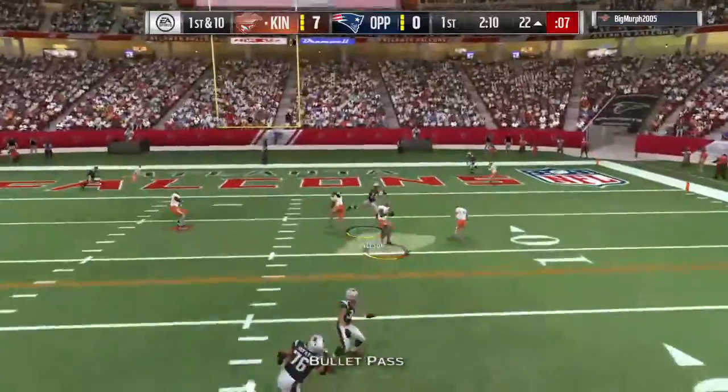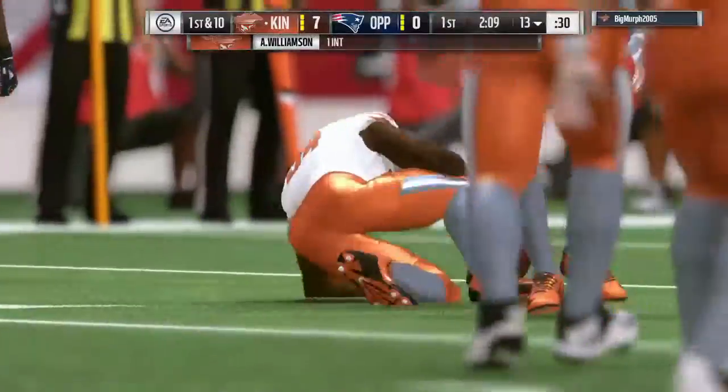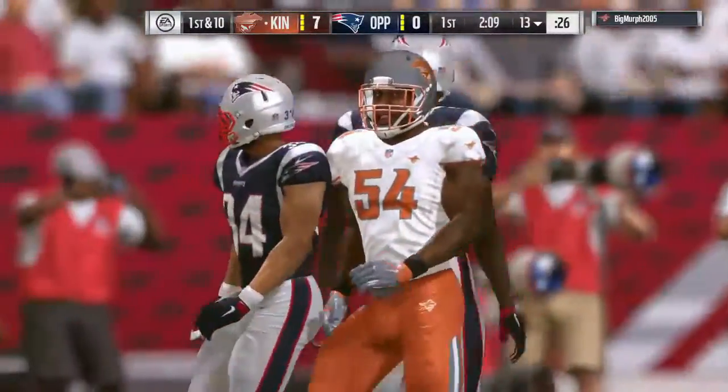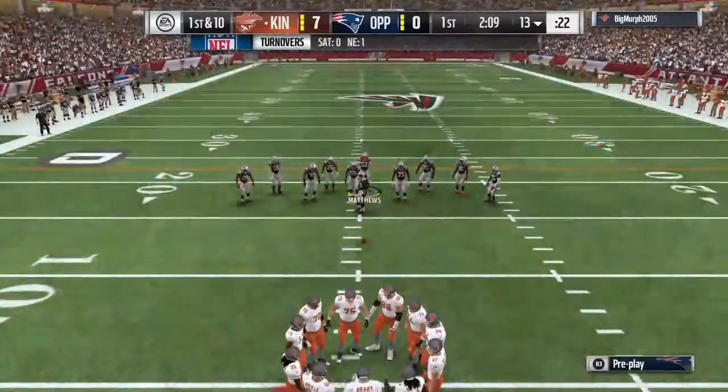But still, at some point, looks for Nelson, and it's intercepted. Picked off by the linebacker, Avery Williamson. And a big turnover there as his guys will get the football back. Now this offense ready to take over again.